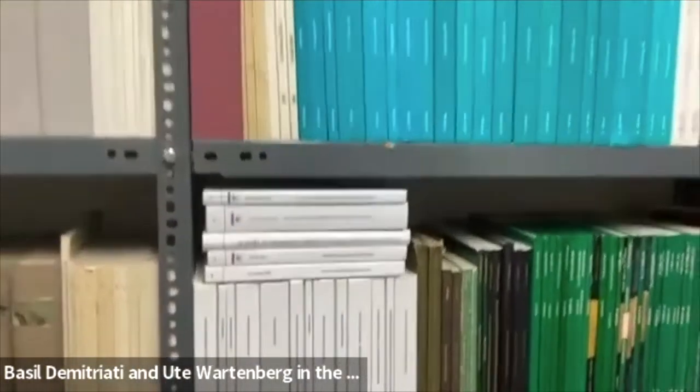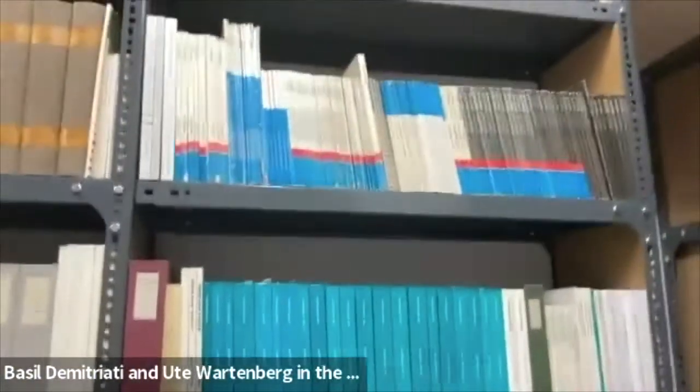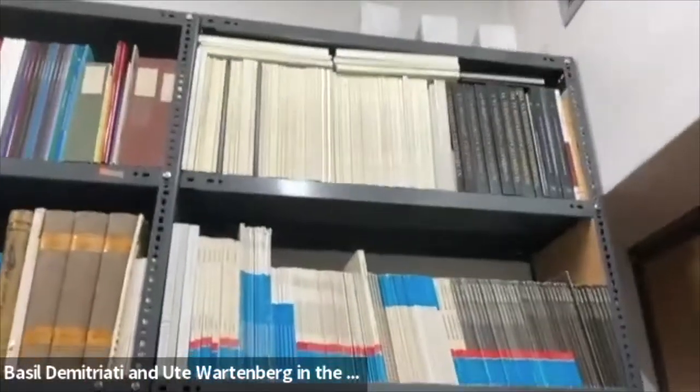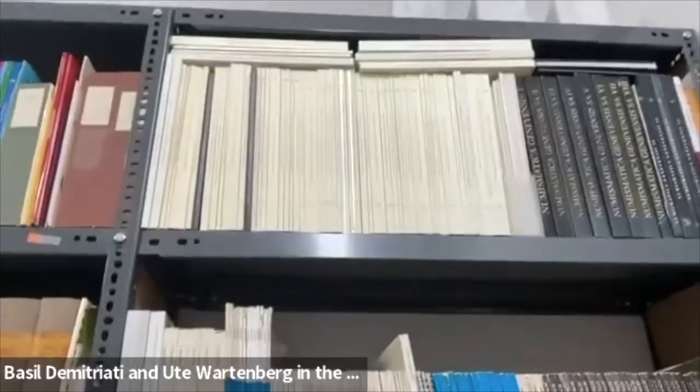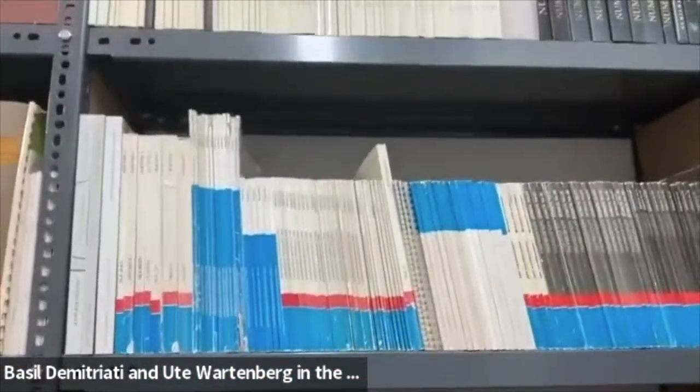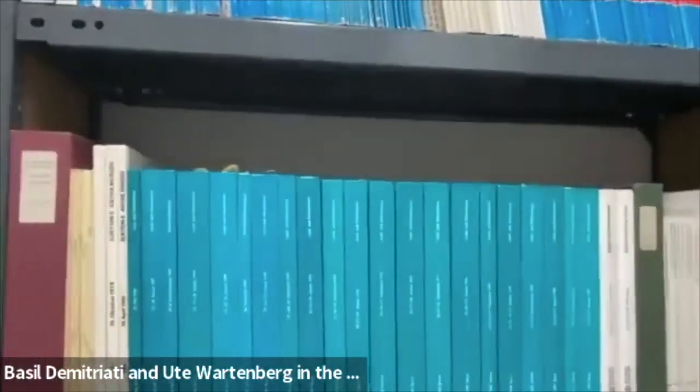And it's pretty hard to try and make a complete run of some of these because they are very unknown, and people used to throw them away when they were done with them.